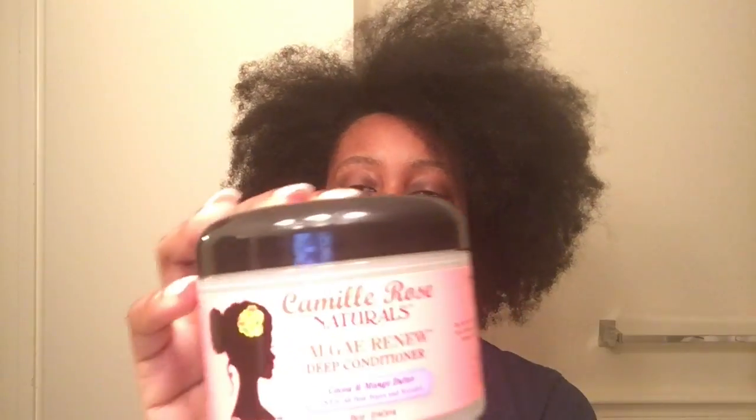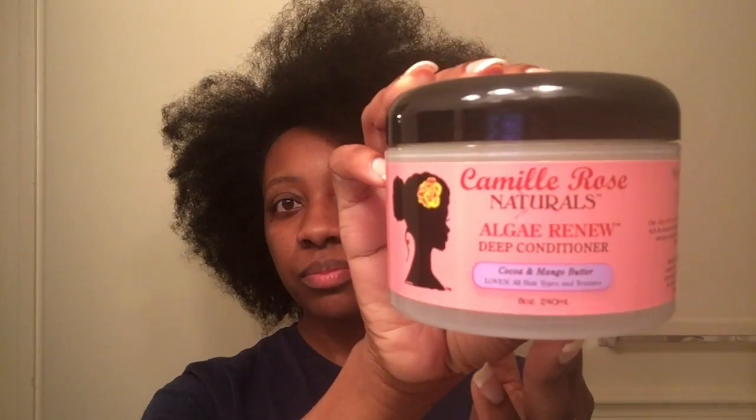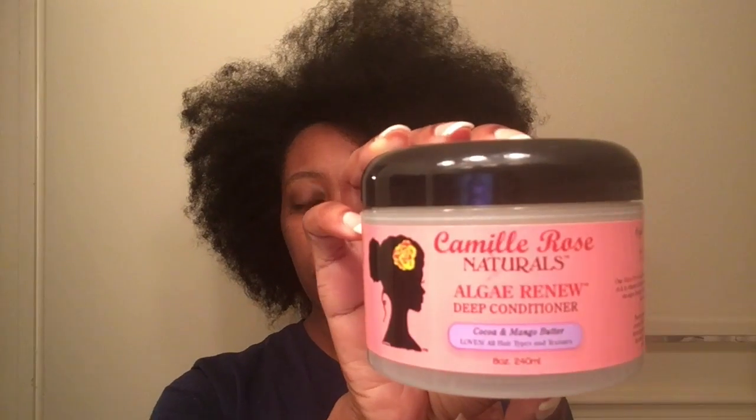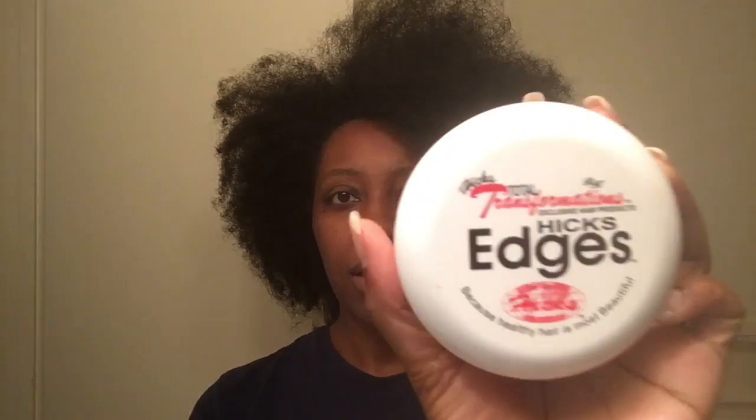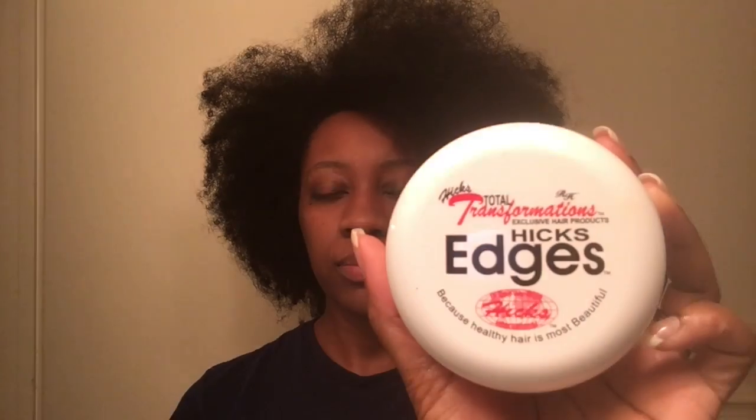So, I also got the deep conditioner. And I got the Twisting Butter by Camille Rose as well. And for edge control, I tried this. My niece told me about this. The Hicks edge control for my edges.